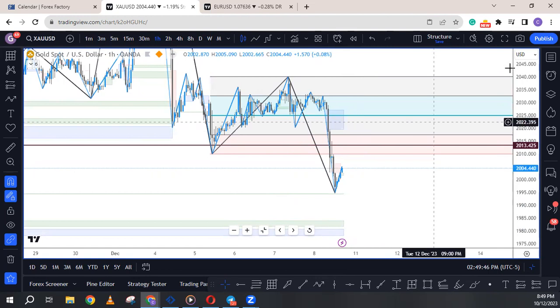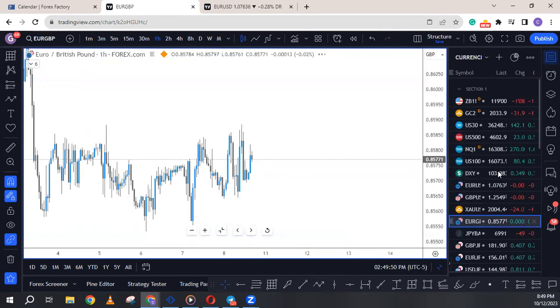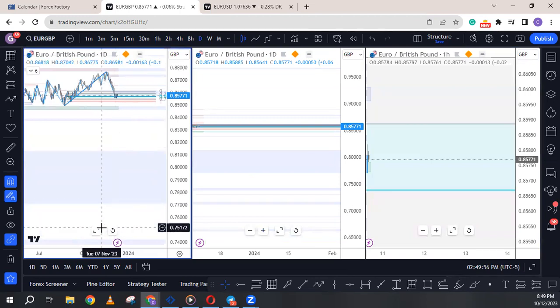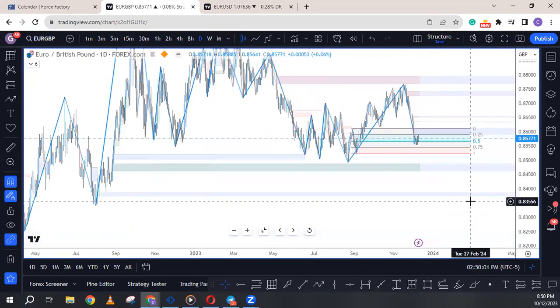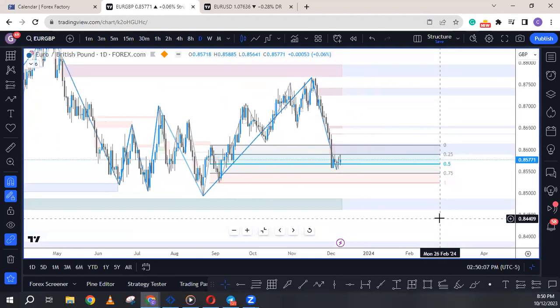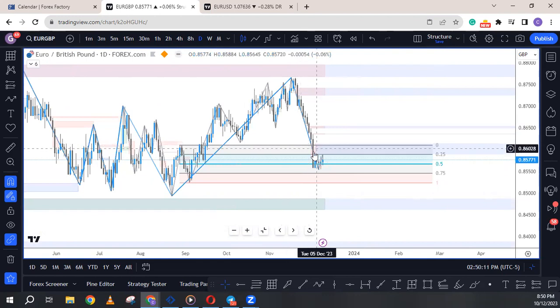Okay. So that's it for gold. So the next we're going to be looking at is EURGBP. This pair was very, very interesting. And I'll say this, most people don't like trading GBPUSD because it can be crazy at times. But the key to trading any GBP pair, that's GBPUSD or any GBP cross, is EURGBP. Once you have an understanding of what EURGBP is going to do, it makes it easier for you.